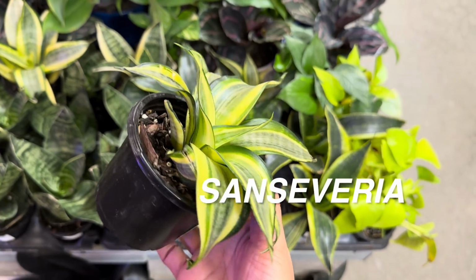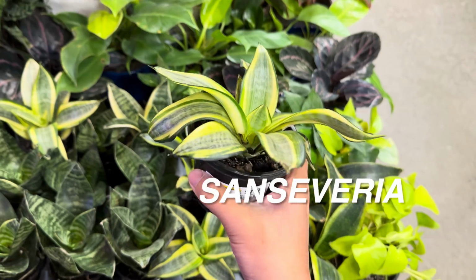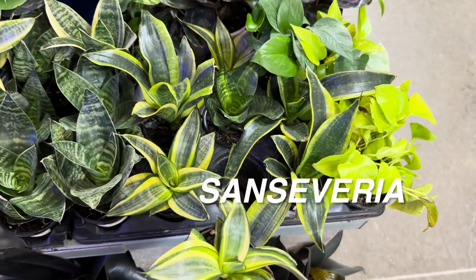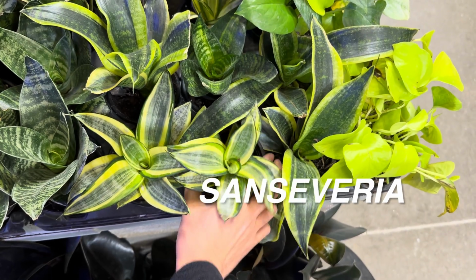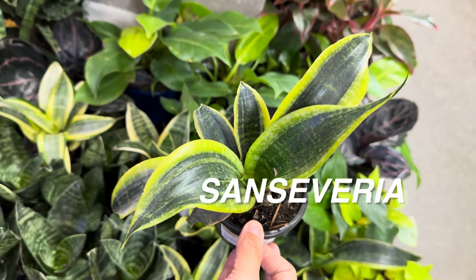I have become a little bit more intrigued with the different varieties of Sansevieria, and I just realized how easy they are. These are really plants that I need to be adding into my plant collection because they don't require a lot of light and they don't really require a lot of water. So that is a really good characteristic for plants that make them conducive to an easy care experience.